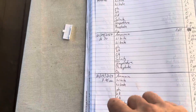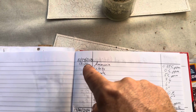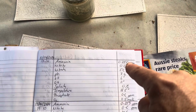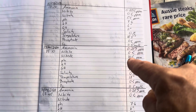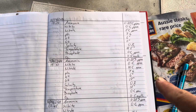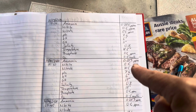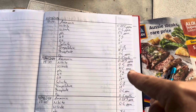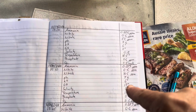Okay, what I forgot to mention, that test after a week was in the morning, and then I did another test in the evening or late afternoon. So you can see it's still the same 0.25 ppm, even after five feedings, roughly a handful. It hasn't changed much. Then I did a reading yesterday, and you can see, same at night time, 0.25 ppm in the ammonia. Nitrite still close to zero, and nitrate has now crept up to 10 ppm, but that was expected. pH stable at 7.6.